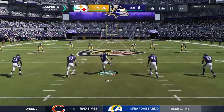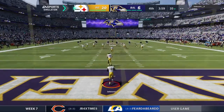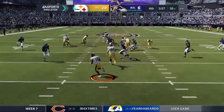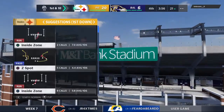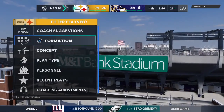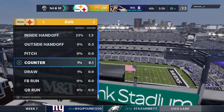Did someone dare them to do that? Did someone double dog dare them to do that? What was that? They saw something on film, but do you see something on film when you try something from the 15 on a PAT? I don't know. The only thing they needed to see on film there was a snap, a hold, and someone kicking the ball through the post. 21-yard line.